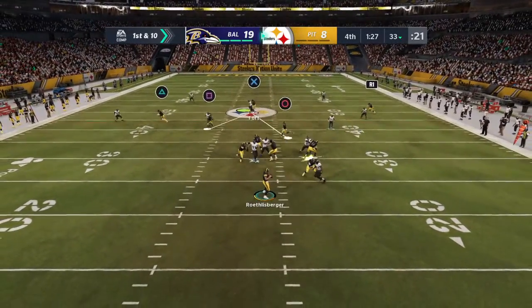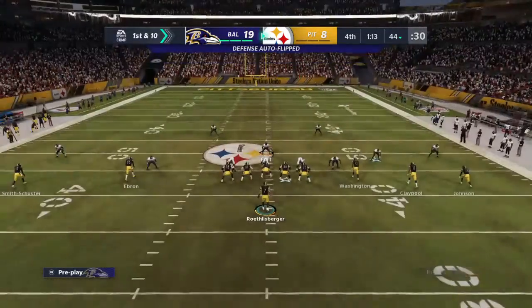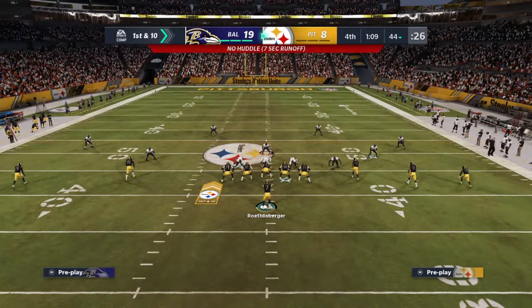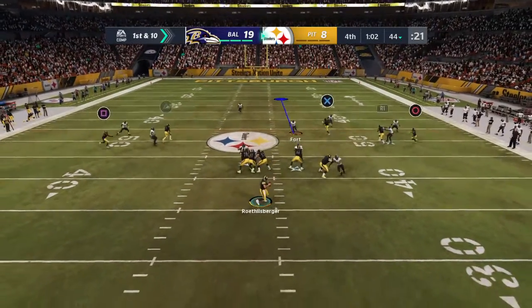Now it's Roethlisberger. Hitting Juju on the slant. And they'll get it up just short of the 45 at the 44. A gain of 11 to kick off the drive, and it's a quick first down. First and 10 at the 40.